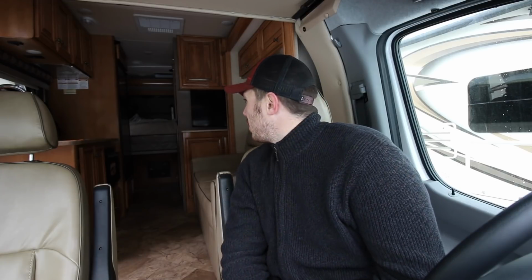But if you have a smaller Class C, such as this, which is probably only 25 feet, I personally wouldn't get a tow vehicle. I would just drive this around with me. And I know it'd be a little bit annoying, say you set up camp and then you gotta take off and go, but for me personally, that's not a big deal. Depending on what type of person you are, you may need a tow vehicle.